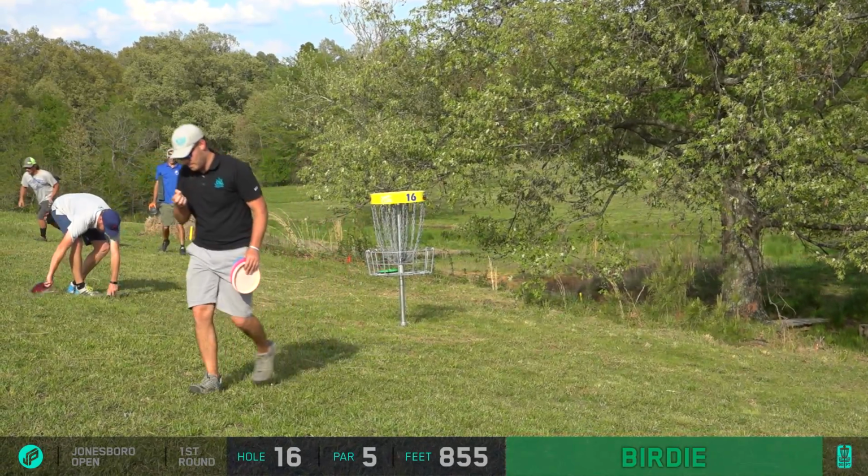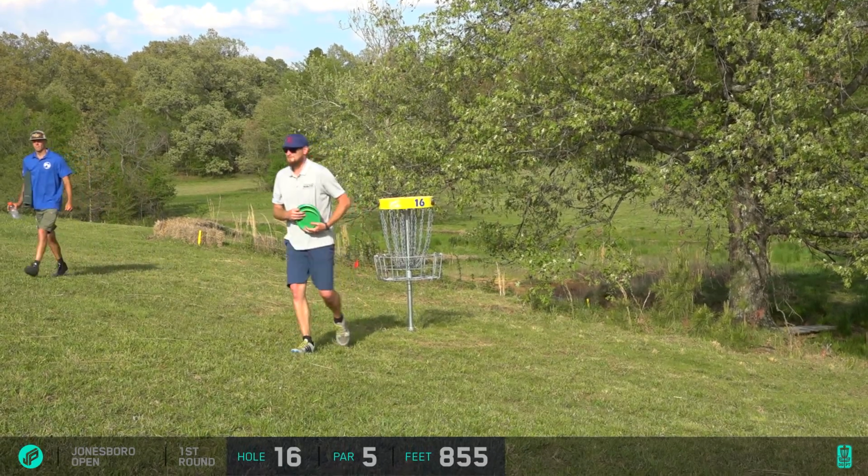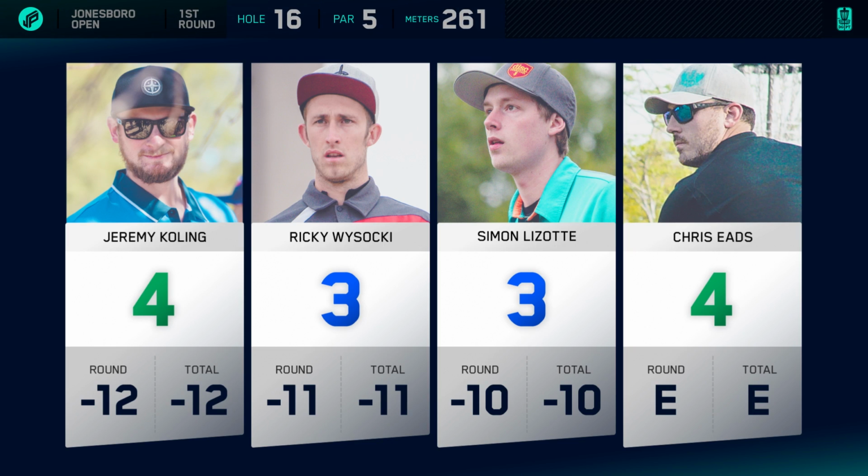And two tap-in birdies there. 6 down for the card. Not too bad. Arguably, this could be a par 4. Yeah, I think so too, but I think it's not bad to have eagleable par 5s on the course.